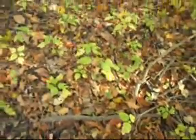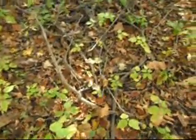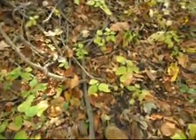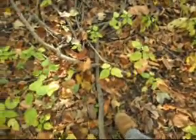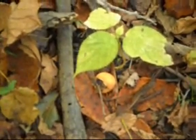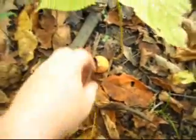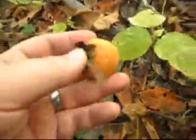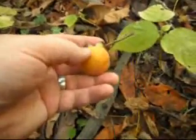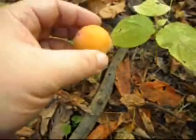But I was walking around, just kind of looking at the forest floor, and happened to look down. Yeah, so it's like a little peach, and it's a persimmon, and it's a beautiful fruit.